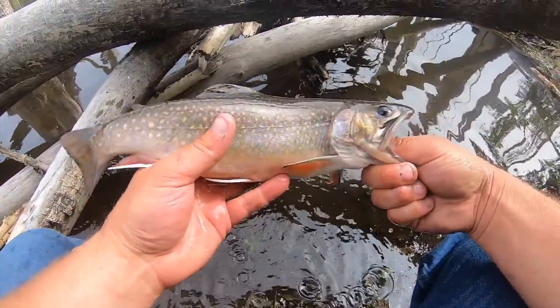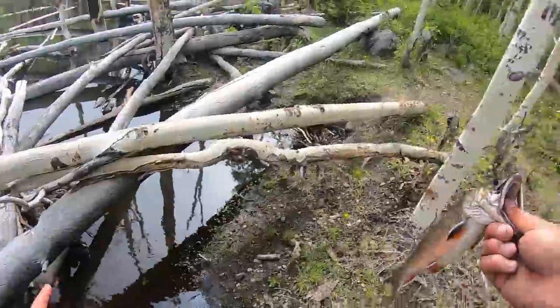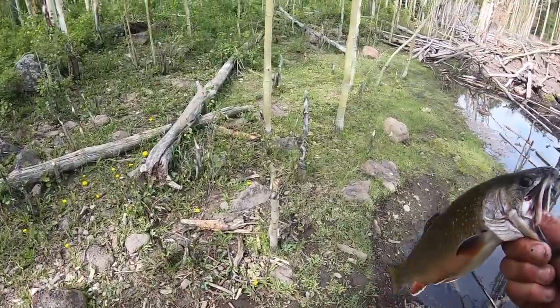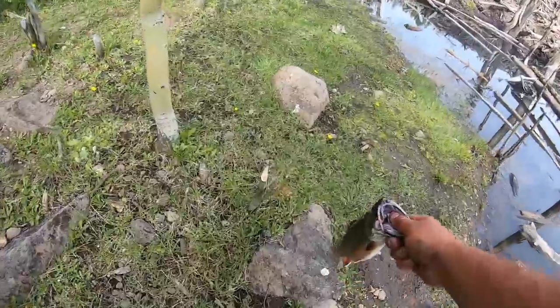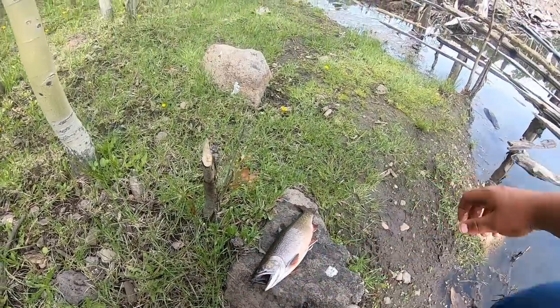All right, just killed this guy. He is dead. We're not gonna fillet him up quite yet. I wanna get cooking because I want some fresh fish, but we're gonna toss back in, see if we can catch any more. So we'll just set this guy right there for now and see what else we can catch.